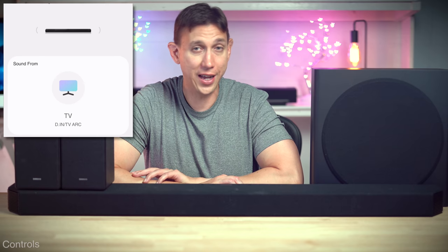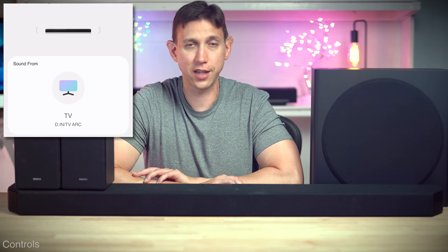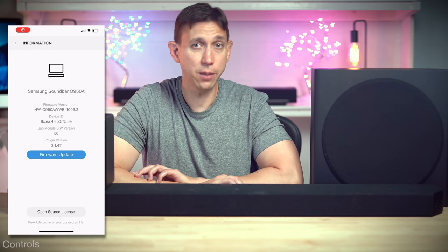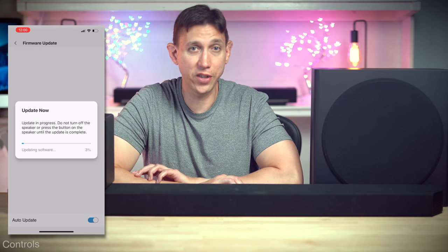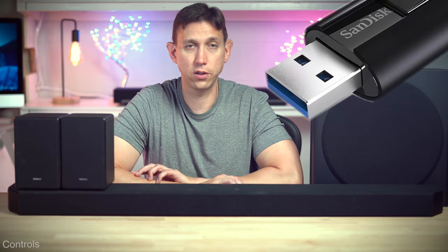Samsung is also seriously lagging on audio type confirmation other than 3D audio. They have an enormous area in the app to confirm the audio format. Stop being lame. You can update the bar right from the app, which is obviously more desirable than doing it with your stick. USB.